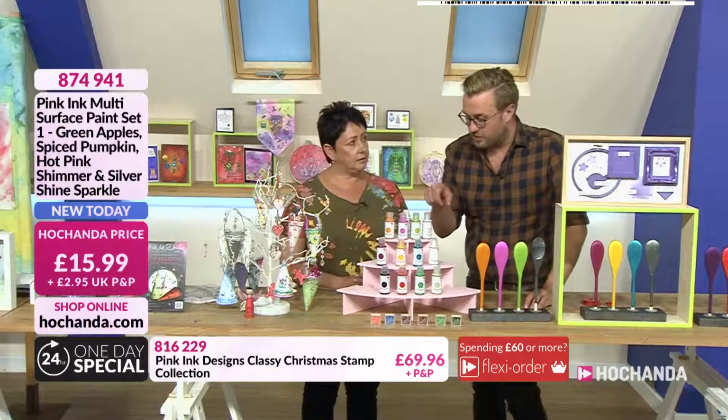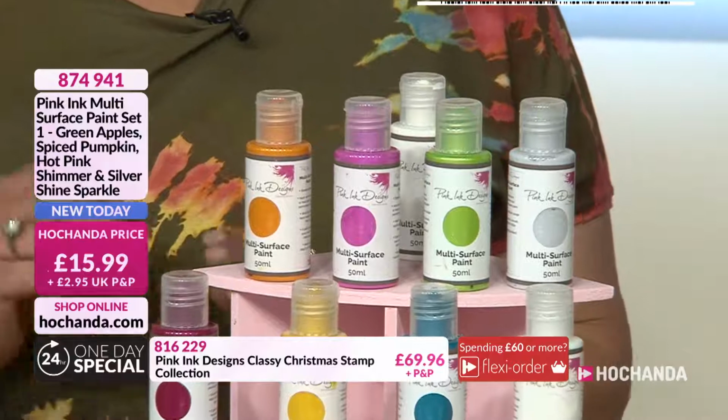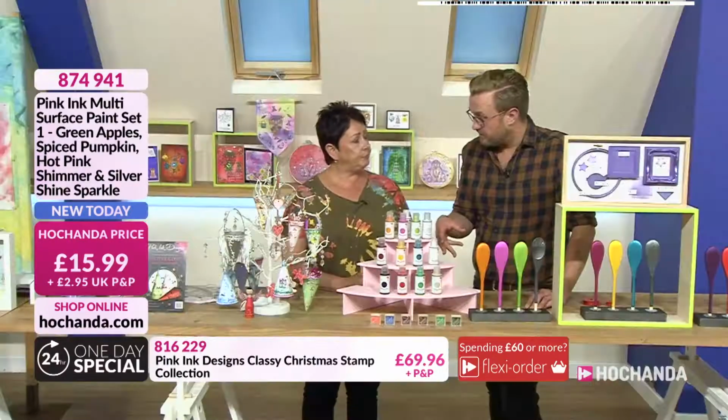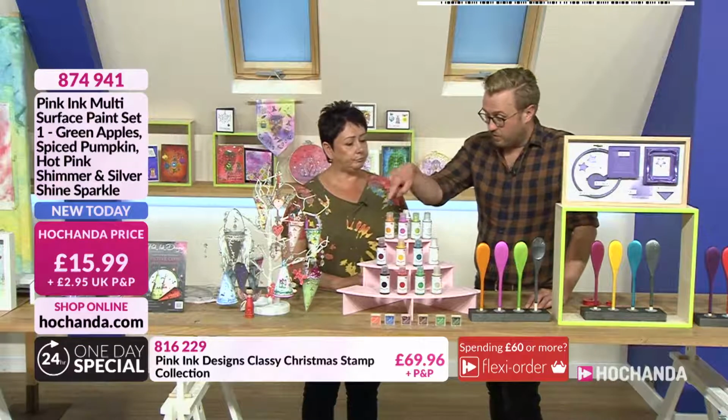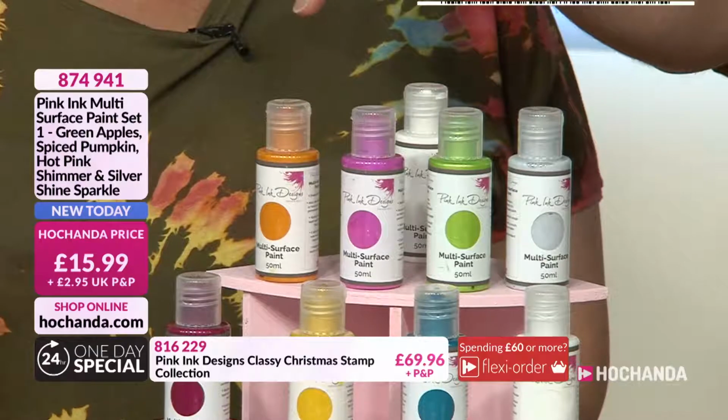Whenever you see tubs this size, you just know it's going to be highly pigmented, don't you? It's very highly pigmented. You need such a small amount. Do you dilute this then if you wanted to? Yeah. You can do that as well. Right, so you've got all these paints. We're going to see this in action. That pumpkin is gorgeous. That's called set 1.